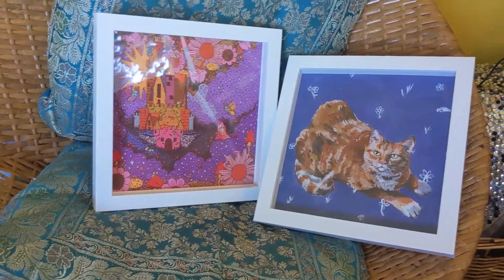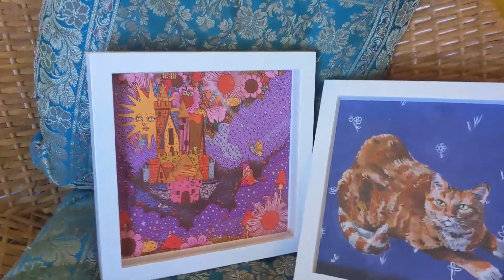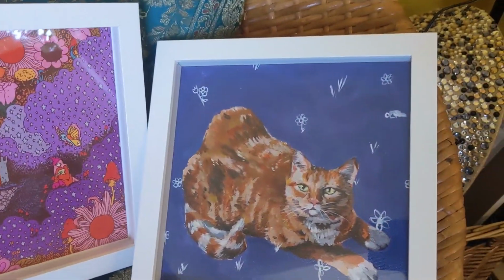Without a glare. Aren't they precious? Maybe I'll put them on this wall here. My yellow wall with all my purple paintings. How exciting.